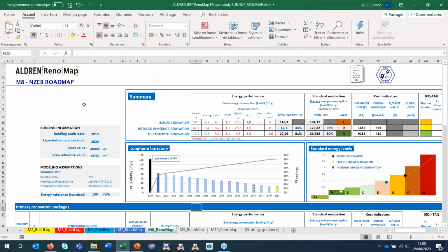At the top of this module are gathered the summary of the results and also the labels and the long-term trajectory of the energy consumption.